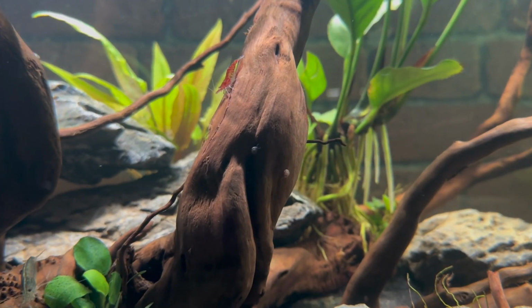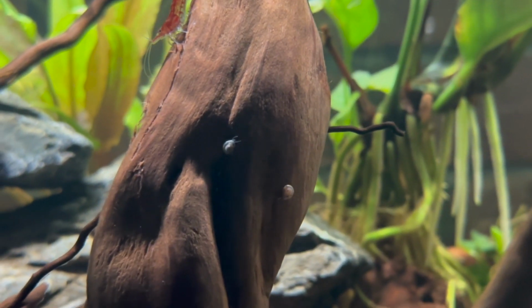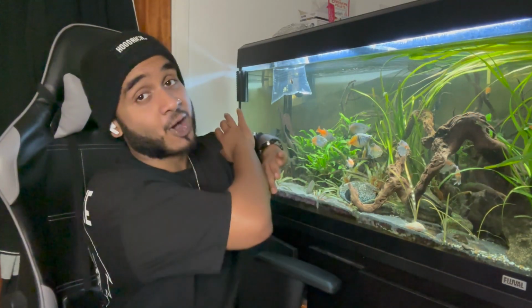Now, with the Fluval Roma 240, that is only at the starting stages of being taken over by the pest snails, so I'm hoping that should be fine. This tank might take a while because even though it doesn't look like there's many pest snails in there, at night time when you turn the light on, yo, this whole place is covered, man. It looks scary, I can't lie. Same with the Fluval Flex. So yeah, just keep an eye out. I'll update you guys for sure.